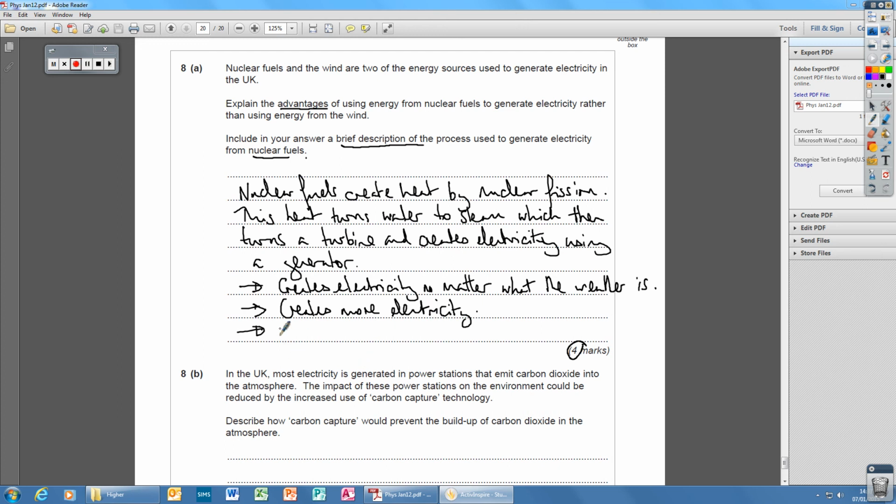And I suppose, controversially, you could put something about what it looks like, or maybe say something about shipping, because many wind turbines are out at sea. So it doesn't cause a problem to shipping. I'm not sure about that last one, but I think, to be honest, you've done it. You've got your full marks by the time you've got to here. But as we had some space, it doesn't hurt to put an extra something in.